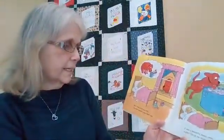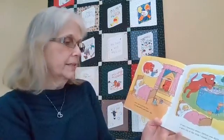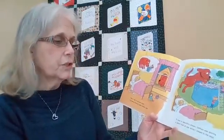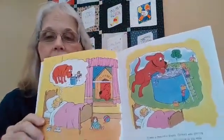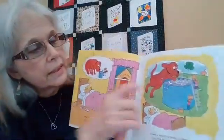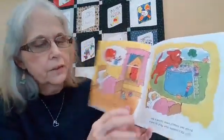When I went to bed that night, I fell asleep dreaming about Easter eggs. It was a beautiful dream. Clifford was stirring a giant tub of dye while I tossed in the eggs. Look at that. He can help with that, can't he? Looks like a big swimming pool. It's got purple dye in it. Wonder what's going to happen.